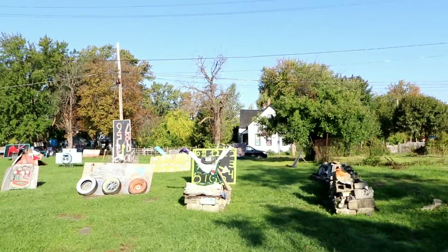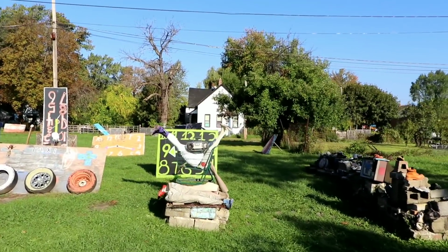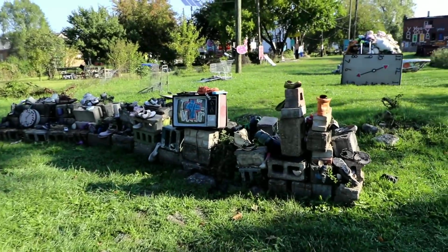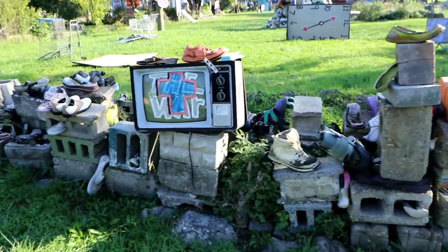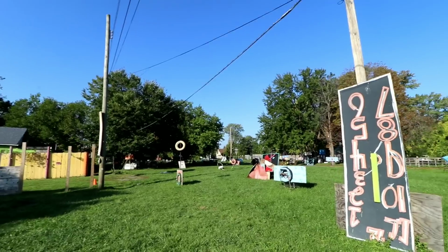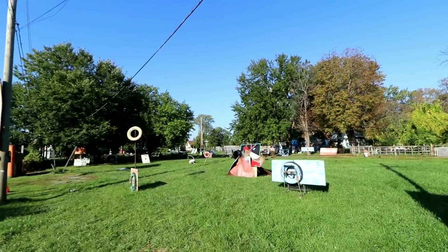Now let's go check this out. We've got a shopping cart over here with mannequin legs coming out of it. And then you've got the War TV. Now I think we gotta venture over into here because I see a lot of stuff over here. This is actually the next street over. It takes over about two streets.